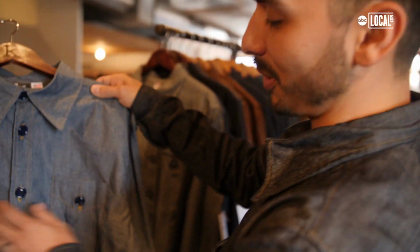Workwear in the 1930s, 40s, the craftsmanship was there. It was made for a purpose. You know, it was made to last literally 100 years. And I was like, I'm gonna start creating things that will last hundreds of years.